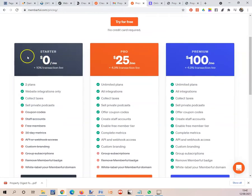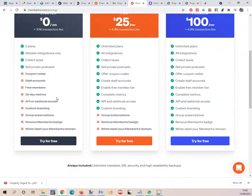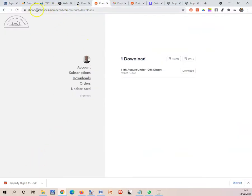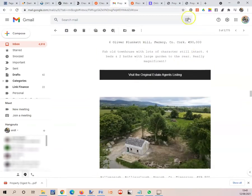It's great. I'm just having a quick look to see about website integrations. I'm not fully sure on the whole process, but you can have a free version, which means you can take sales without it costing you anything other than on the transaction. So that's Memberful, and this is obviously what they're using, because you can see that it's cheapiristhouses.memberful.com account download. They may be using the pro version, but let's go back to the email and the PDFs.